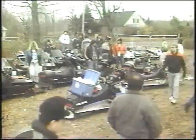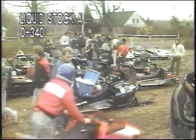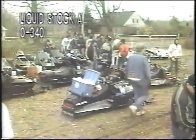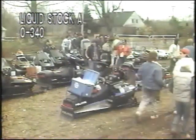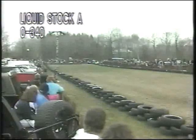Okay, moving on here. The liquid stock A, 0 to 340 cc's. We have 3 entries, 1 run for the money. 3 machines, liquid stock A. 88, Ray Segredo, Bristol, Connecticut on a Polaris. 37, Albert Exley out of Plainfield, Connecticut on a Skidoo. 125, Peter Capiana on a Polaris.